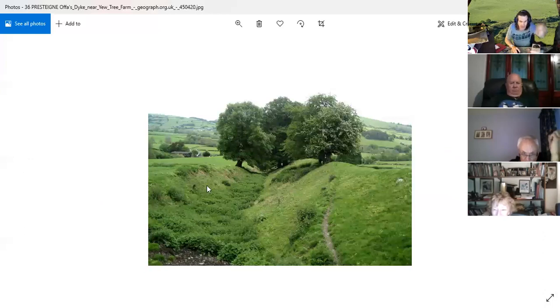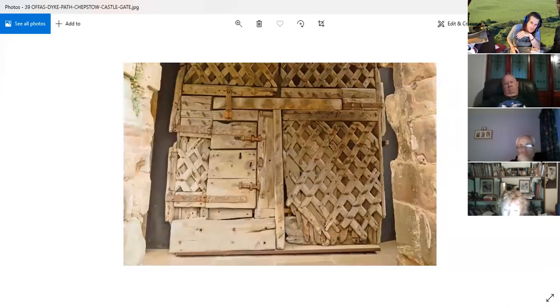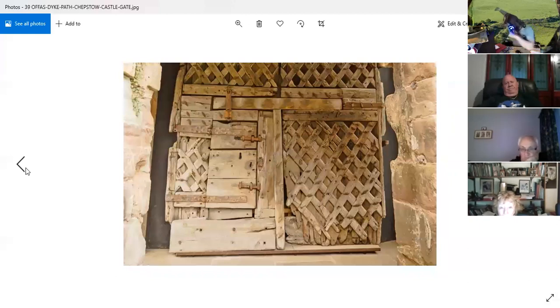So again, that deep ditch, the bank on the inside, there it is, Powys, Mercia. I can't see it being something that you could actively defend all year round. It wouldn't be possible. Just demarcation, surely. Demarcation, yes, definitely.